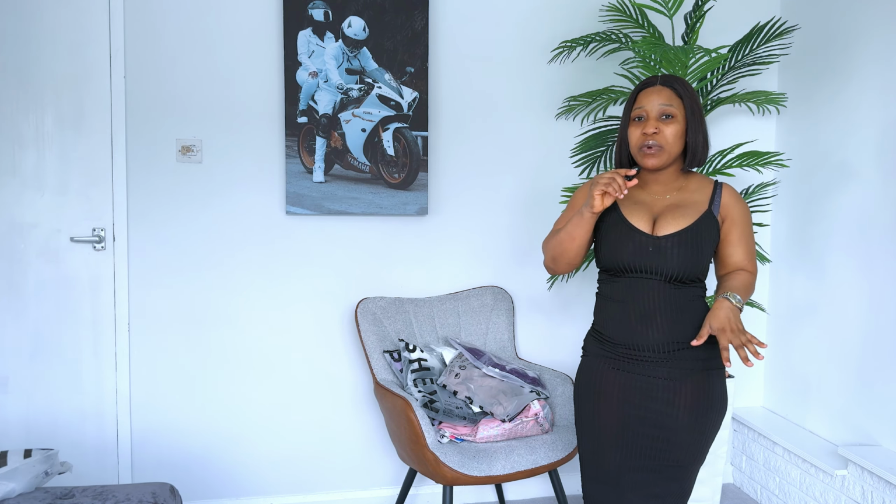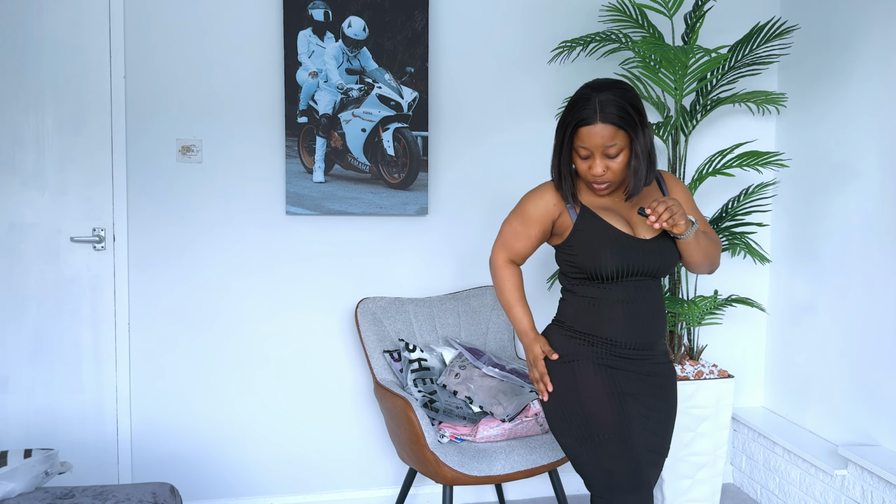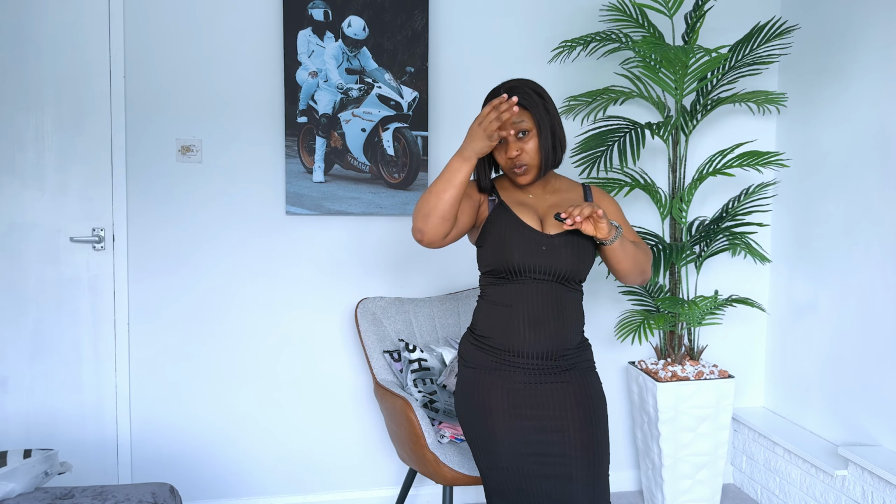If it was a stretchy material, it would have been so perfect, trust me. But it is not that stretchy. It was a little bit of hassle for me to wear. I'm going to decide if I'm going to return it or not. But this is a good one as well. It's a good one.